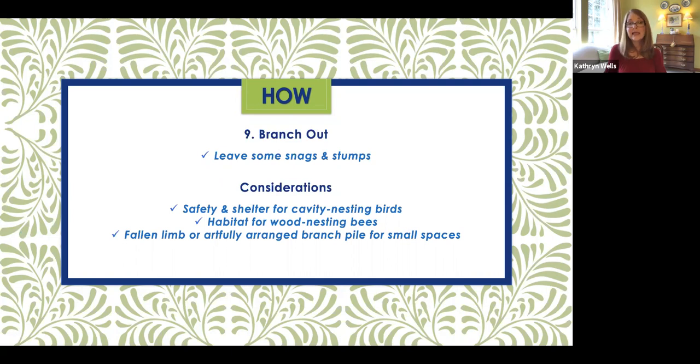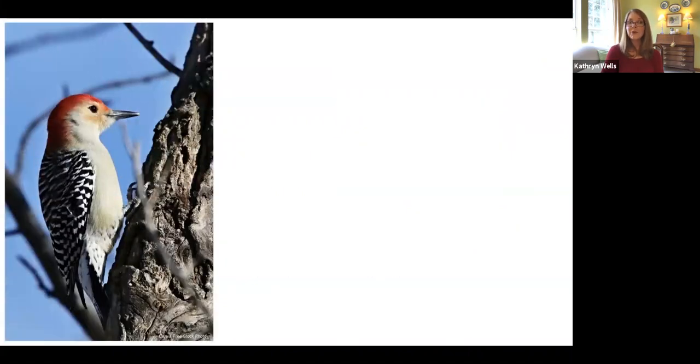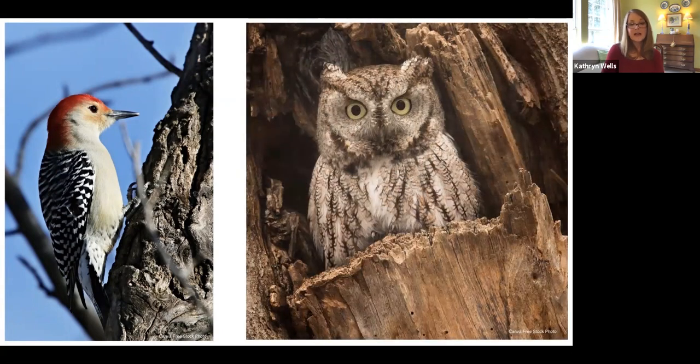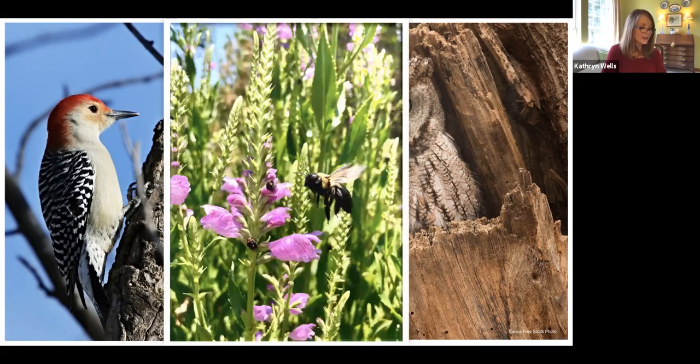One thing that I've done is used some branches that have fallen as kind of a border to my beds, a real natural rustic border. Now, please do keep in mind that human safety and your governing regulations prevail, so make sure that you follow that. But some species that will appreciate that effort are woodpeckers. This is a red-bellied woodpecker and an eastern screech owl. Those are stock photos. I couldn't get a good photo of our resident owls and woodpeckers. And then this is an eastern carpenter bee, one of our wood nesting bees. This is actually on obedient plant.